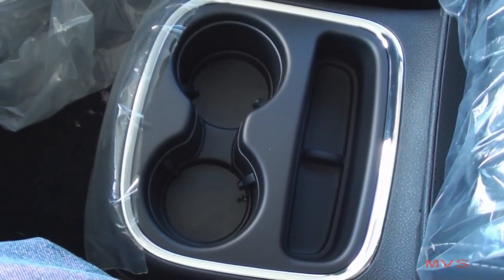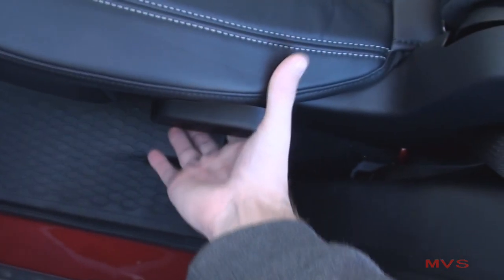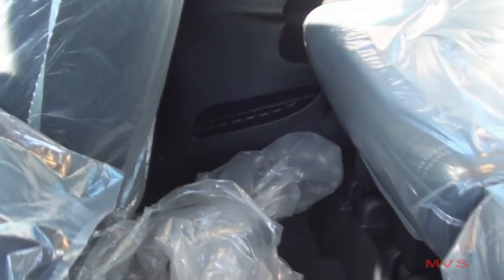The center console includes two cup holders, a storage pocket, and an armrest that opens up to a large storage compartment with a USB charging port and another 12-volt power outlet placed inside. To access the third row, pull on the lever towards the floor and then tumble the seat forward. The third row offers 37.8 inches of headroom, 42.8 inches of hip room, 31.5 inches of leg room, and 50.4 inches of shoulder room. Cup holders and third row map lamps are also provided.